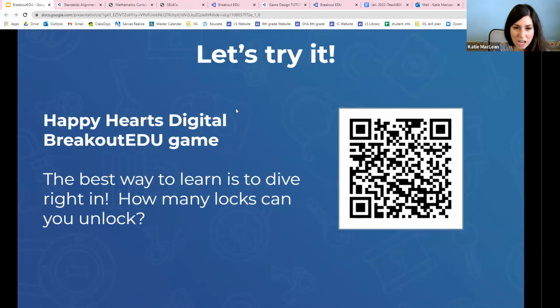Okay, so I believe that the best way to learn something is by doing it. I didn't really understand how the whole breakout thing worked until I tried it myself. And I will say that on the digital Breakout EDUs, I always try to do it before I give it to my students. That way I know what sort of roadblocks they'll hit.